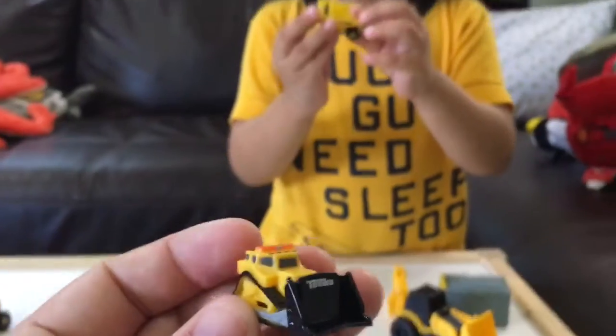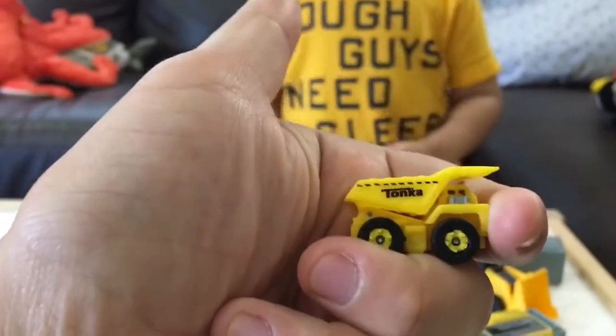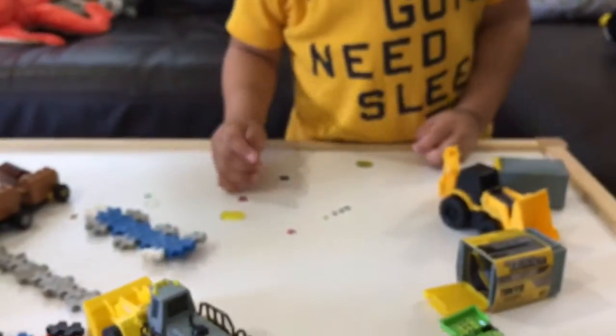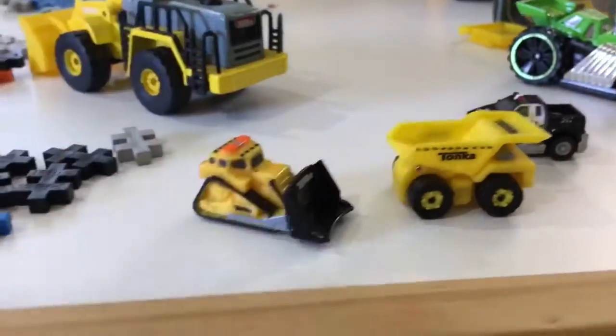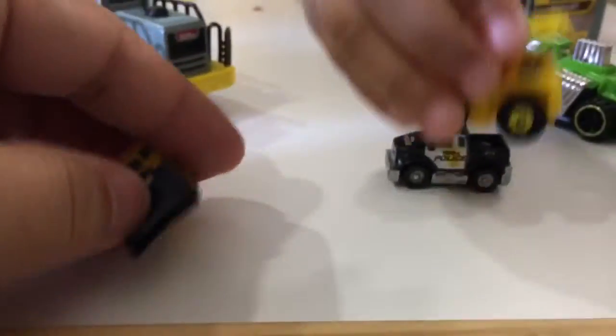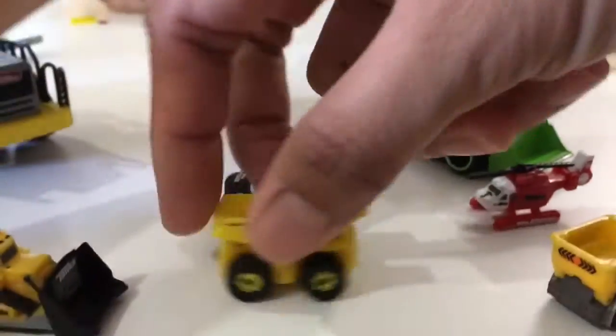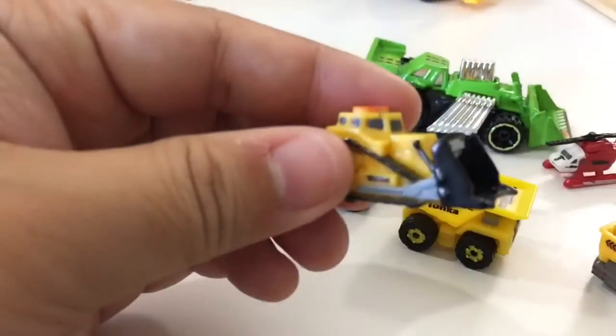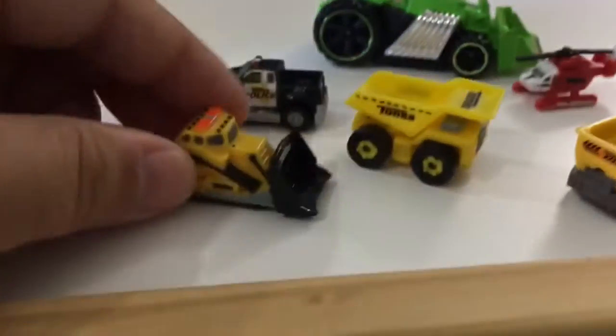And another dump truck. Let's see. We got the dump truck now. This is a different dump truck. This is a Caterpillar dump truck. Now we got this dump truck and we got this dump truck. You know what? This one is 110. Ooh, this is the Colossus dump truck. I think to get one of the vehicles we wanted, we have to get the one above that. Cool.